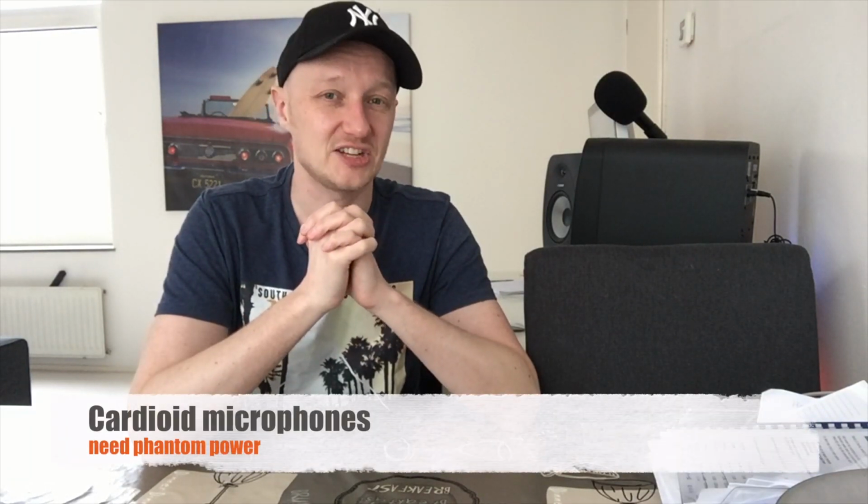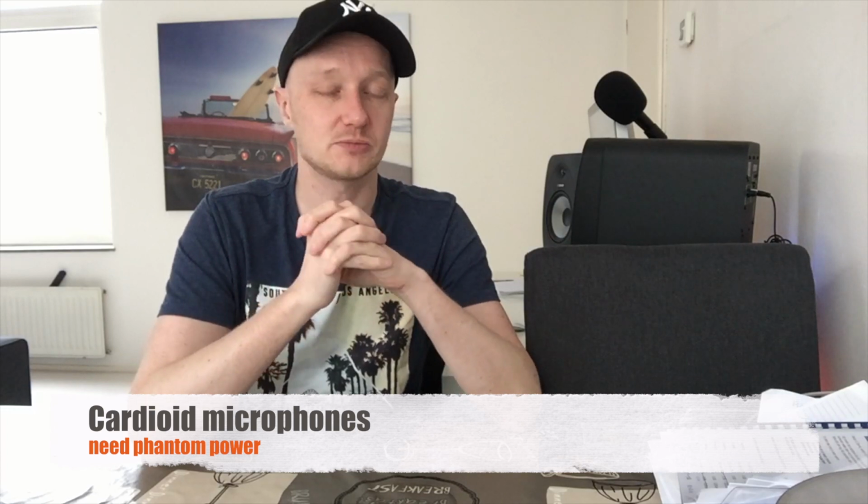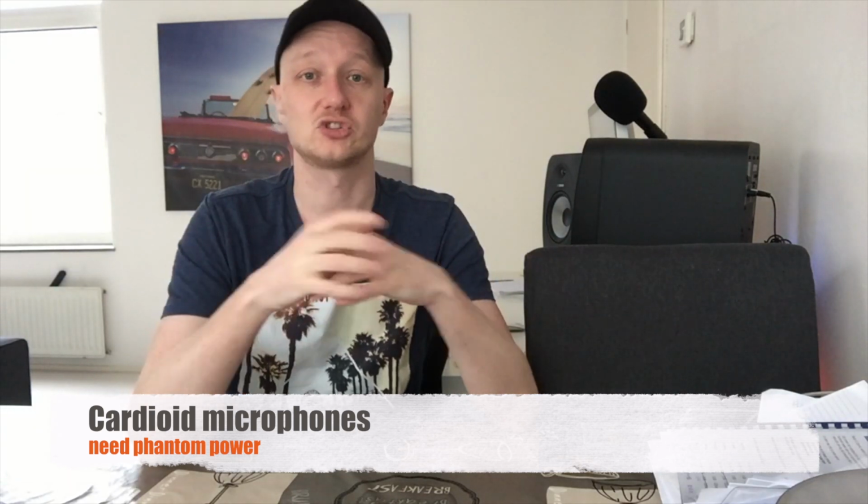For example, a microphone. And when you have cardioid microphones, that are microphones that are really precise in listening to the sound that is around, those microphones, also used in professional studios, need a 48 volt phantom power to power the microphone so they can pick up sounds. Good sound cards, and sound cards that are especially made for producing, support that 48 volt phantom power.